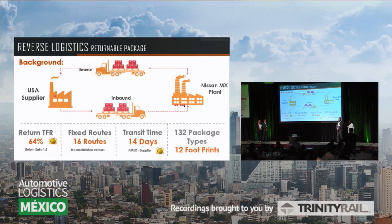Well, for the background, this is the simplest form for the logistics team. In Nissan, our TFR performance for returning packages to the US was 64%. This means that for every 5 trucks that we import with material, I return 1 full truck with packaging to the US. We use 16 routes to send packaging to the US with 8 consolidation centers. The transit time from Nissan to the suppliers is around 14 days. We have a lot of different packaging for return to the US.